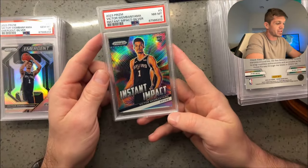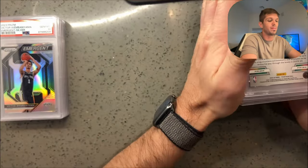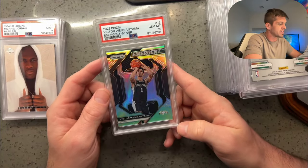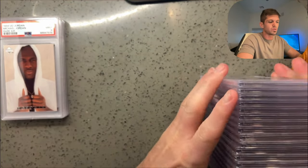And if these guys have fingerprints and stuff all over the cases, it's because they were handled a lot at the show, not by me in preparation. Again, it's the outside case. So lots of fingers touching these cards, unfortunately. That is the first order.